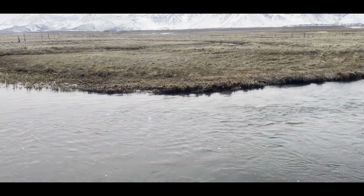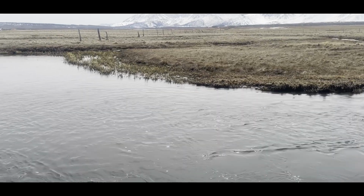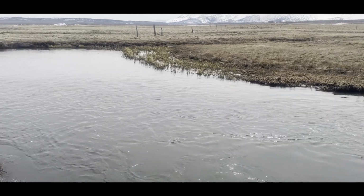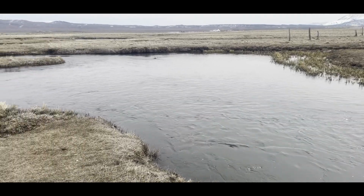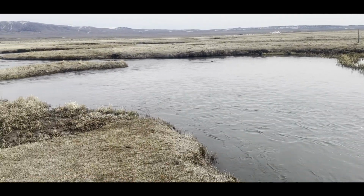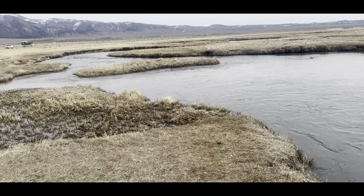Let's head up the hill and let's talk about the Upper Owens River. Roads are wide open. There's basically no snow left on the roads. There's some mud puddles and a little bit of mud here and there. But for the most part, everybody can drive in and access the entire area.